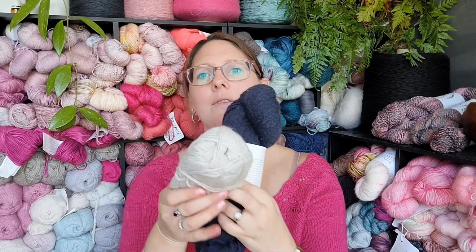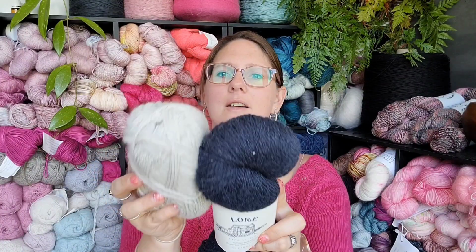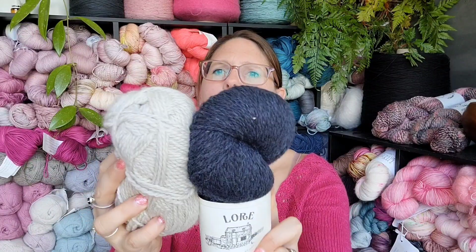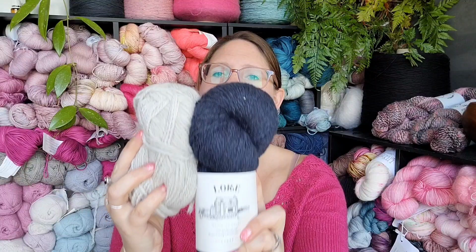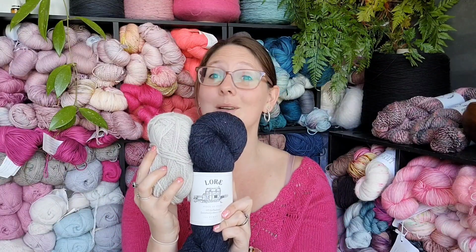But this is the undyed version of this batch, and it's kind of like this soft oatmeal creamy colour, and I think that would just be divine as a combo. So I'll pop the picture up of that sweater too. So that's also a plan.